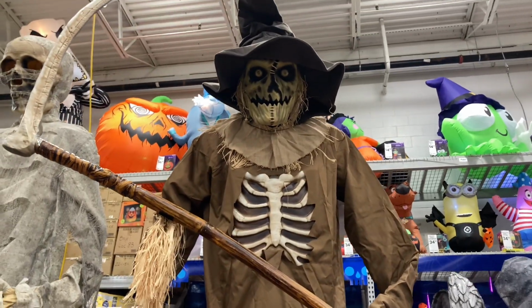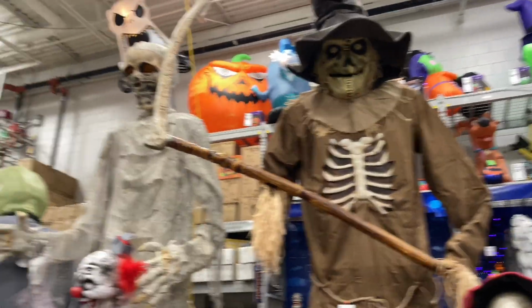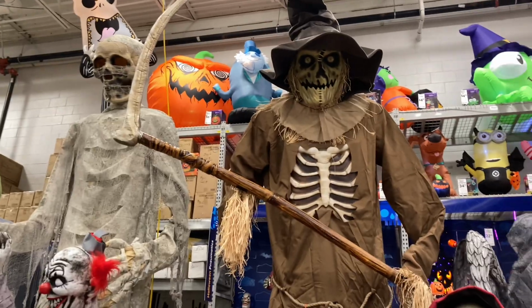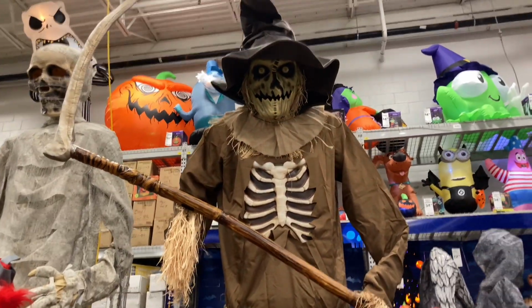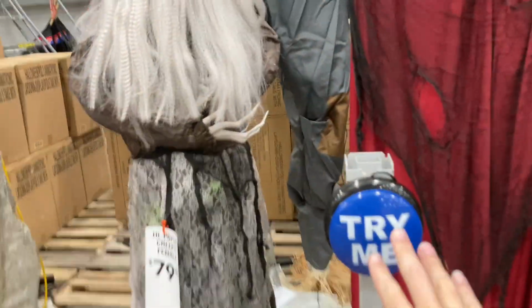Next up, we have the 12-foot scarecrow, and there's the 12-foot mummy, and this one just looks so much bigger than the mummy. This is an enormous, enormous prop. I guess this is the try me button for him.